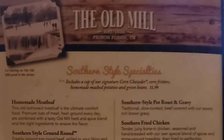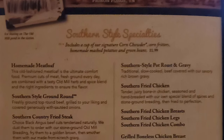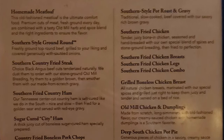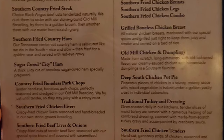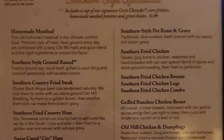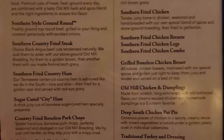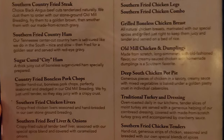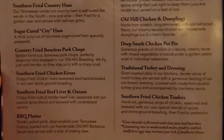So, we've got our Southern style specialties: homemade meatloaf, Southern style ground round, Southern country fried steak, Southern fried country ham, sugar cured city ham, country fried boneless pork chops, Southern fried chicken livers, Southern fried beef liver and onions, barbecue platter, Southern style pot roast and gravy, Southern fried chicken, grilled boneless chicken breast, Old Mill chicken and dumplings, Deep South chicken pot pie, traditional turkey and dressing, Southern fried chicken tenders. Ooh, that all sounds great.